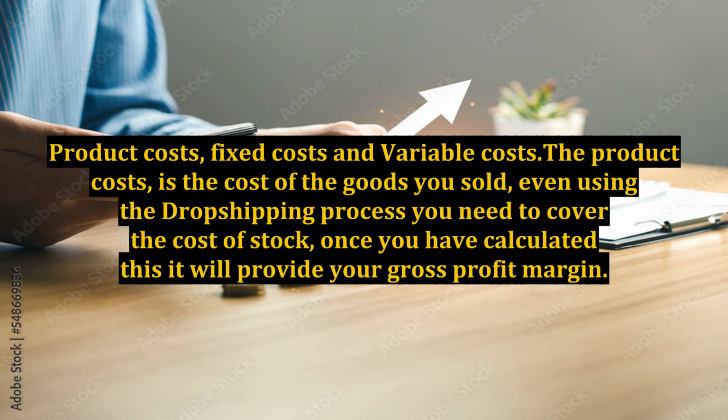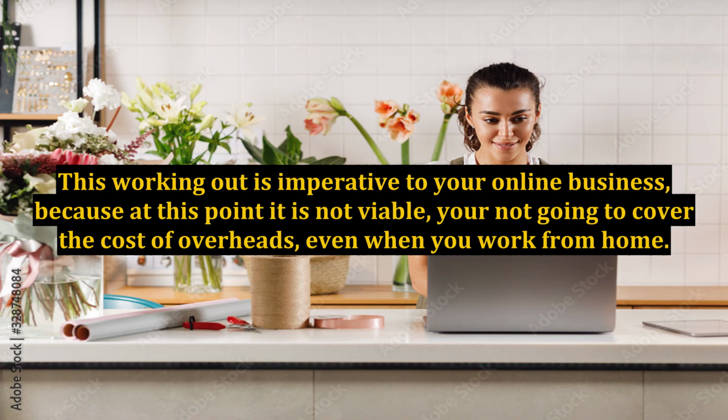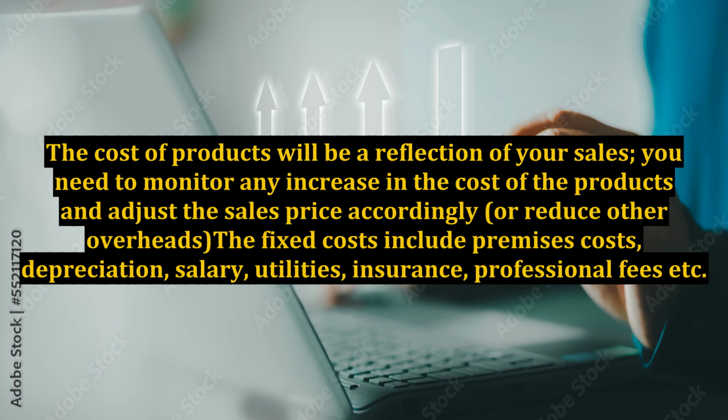The product cost is the cost of the goods you sold. Even using the dropshipping process, you need to cover the cost of stock. Once you have calculated this, it will provide your gross profit margin. Wrapping and carriage costs should also be included within this total. This working out is imperative to your online business, because otherwise it is not viable. You're not going to cover the cost of overheads, even when you work from home. The cost of products will be a reflection of your sales. You need to monitor any increase in the cost of the products and adjust the sales price accordingly, or reduce other overheads.